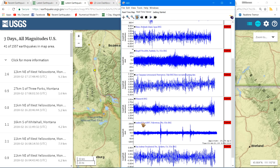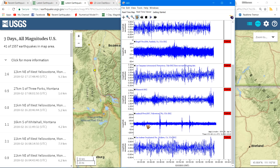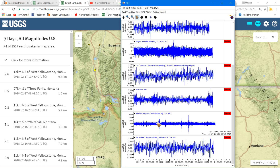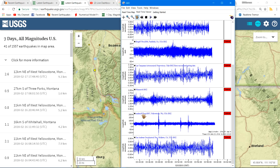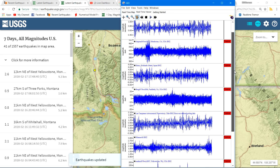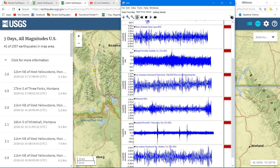Down here is Madison 207, BW 2007. That's a pretty close station to the earthquake swarm, so you're going to see pretty much every small little spike of an earthquake that comes into the Yellowstone National Park area on this station, which will be included in the live stream. So look for Yellowstone Madison 207 if you're interested in checking out that activity in the park. I also have some other stations scattered around the world, but the main thing right now is the activity in Yellowstone.